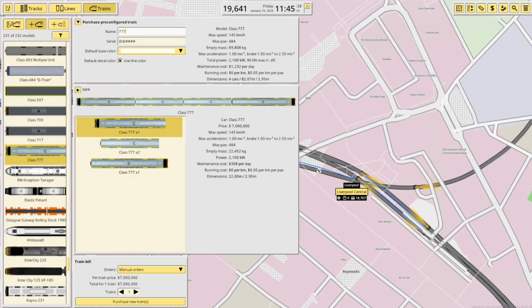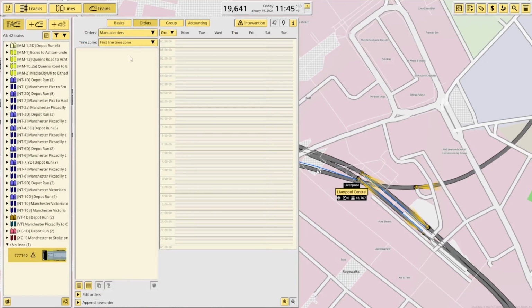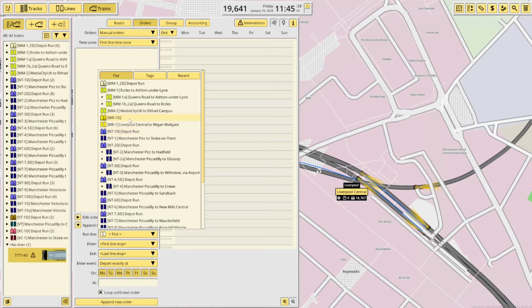So at the moment in real life there is 7 dash ones. That might be enough that we need, to be fair. So we'll go 777 140. 140, perfect. Brilliant, there we go. Purchase new trains and then orders. New order. Pick the line we want, so that line.